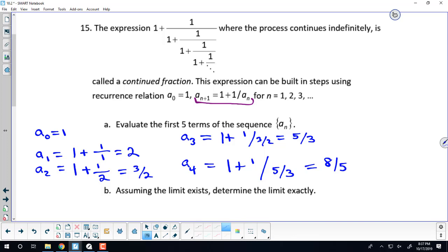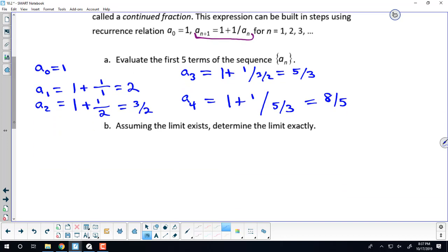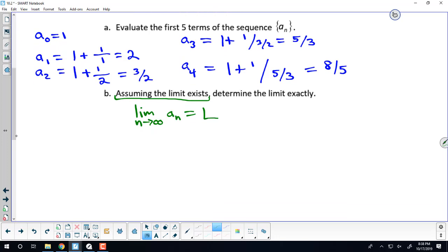And then assuming the limit exists, determine the limit exactly. We do the same trick. Assume that the limit exists, which means we're assuming that the limit as n approaches infinity of a sub n is equal to something. Determine the limit exactly. So as n approaches infinity, our recursive relationship can be defined as L equals 1 plus 1 over L.